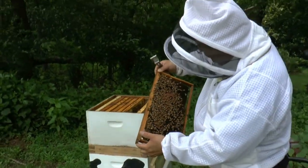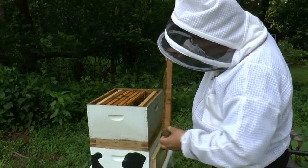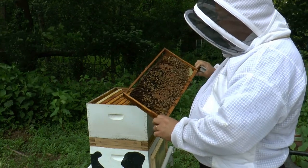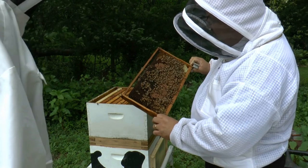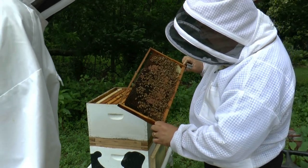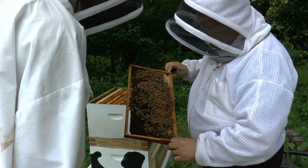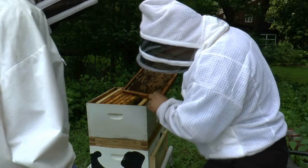We're gonna look and see if we have a queen. And I do see new larvae in here, so something's going on in here. So we gave this one a queen cell on the cusp of being launched. So it could be that she's out and she's already back and laying.